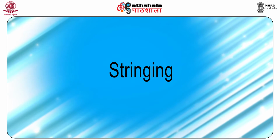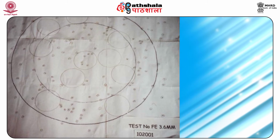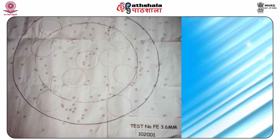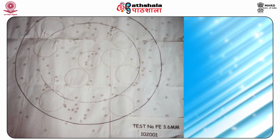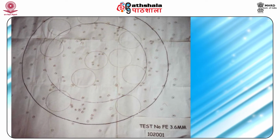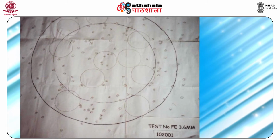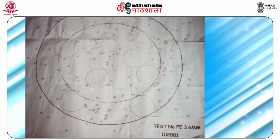Then comes stringing. The stringing of pellets is an evil in shotgun fire. In the stringing process, the pellets do not travel in one plane. Instead, some of the pellets follow one behind the other in a string-like fashion.